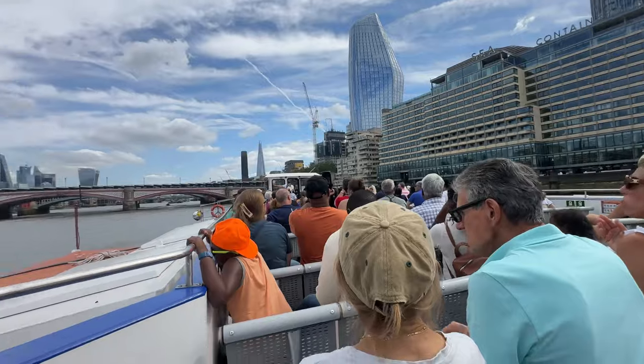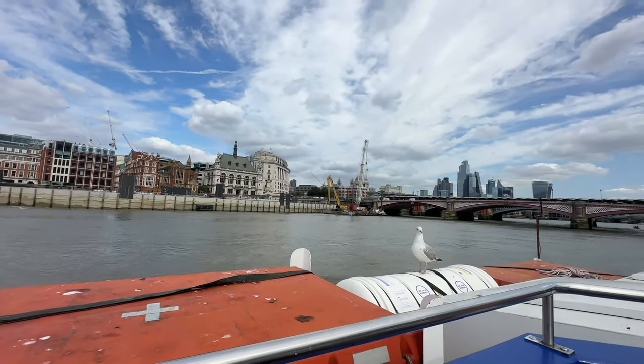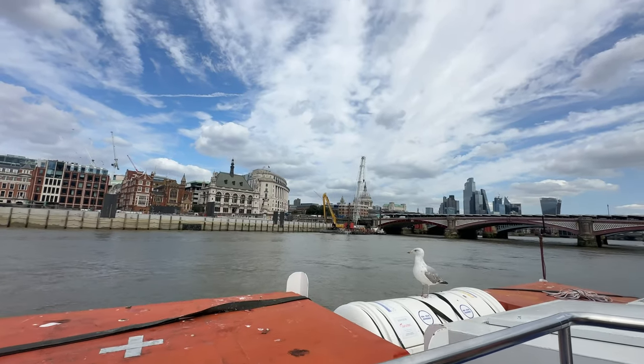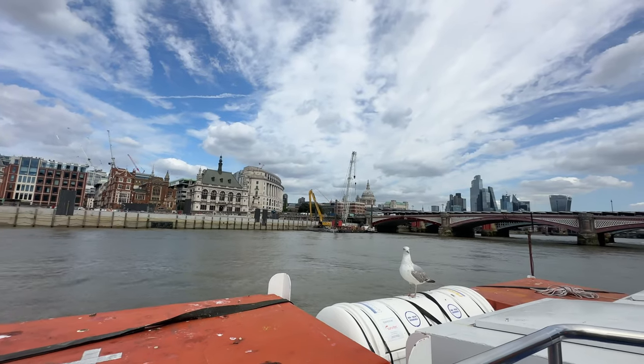Have a look on your left-hand side. There's a bit of a construction site on your left. So they've built this new wall here. This is the Thames Tideway project. They are building London's new super sewer over there. And it's one of the biggest engineering projects in Europe today.